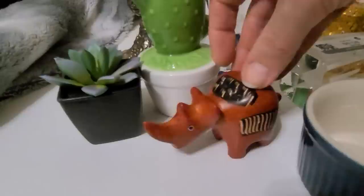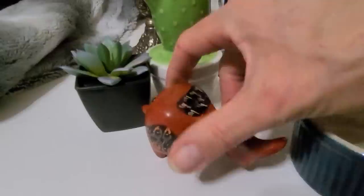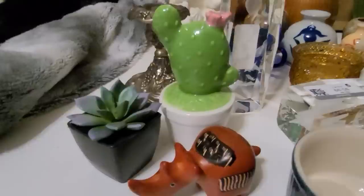First, we have this gorgeous little soapstone rhinoceros. He looks to be quite vintage. A few scuffs and scrapes from age. He came in a baggie with this cactus and this little plastic succulent for $2.99. And I value him at $15.